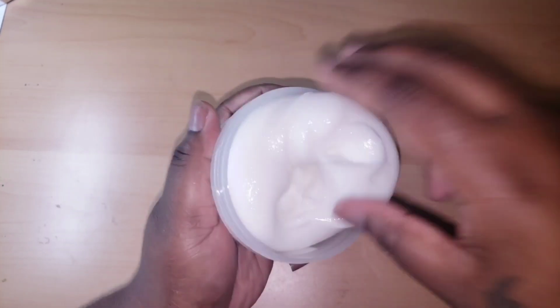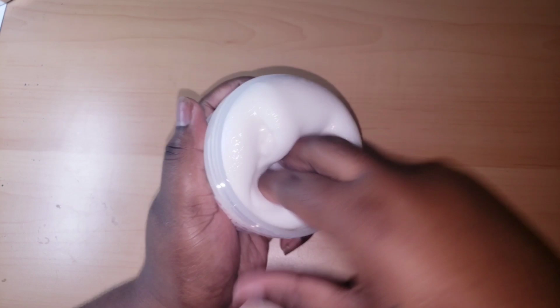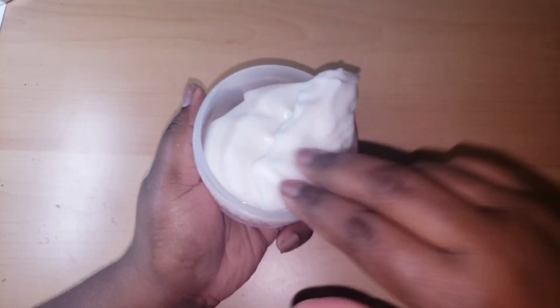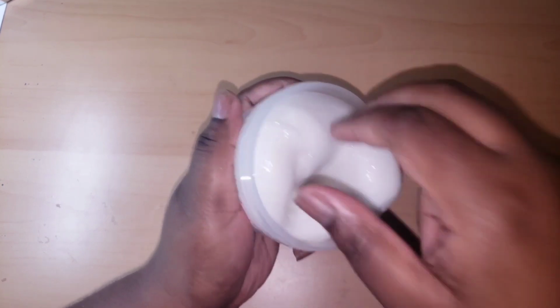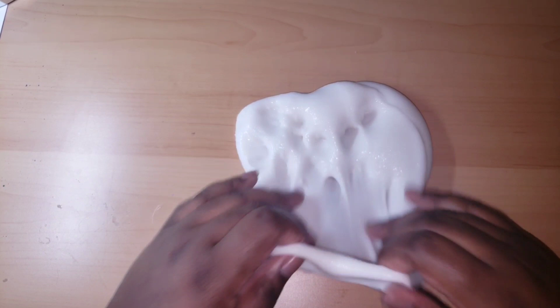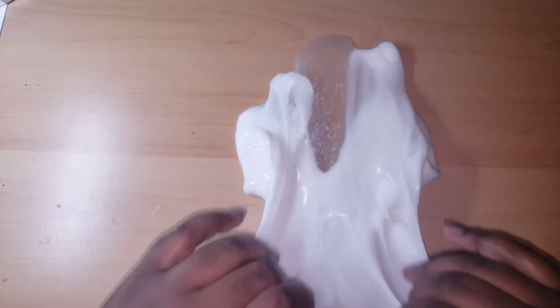It was more of a wet, jiggly texture. Maybe that's the like mochi. I wonder if it's mochi or mochi. Maybe that's the mochi dough texture that she was referring to. The base of the slime, it was stretchy and it had a jiggly texture.